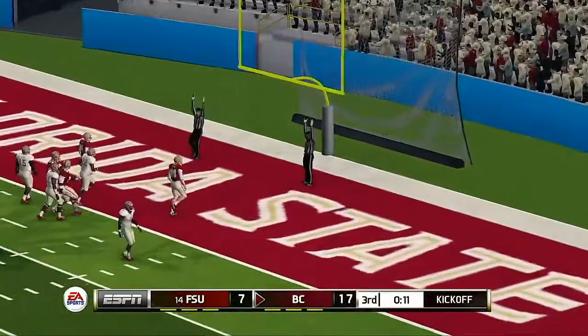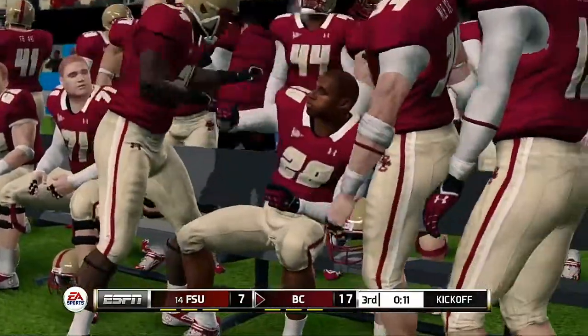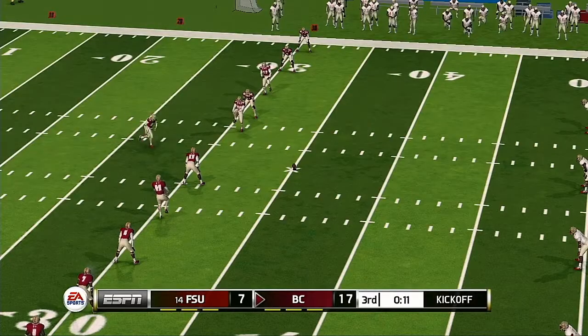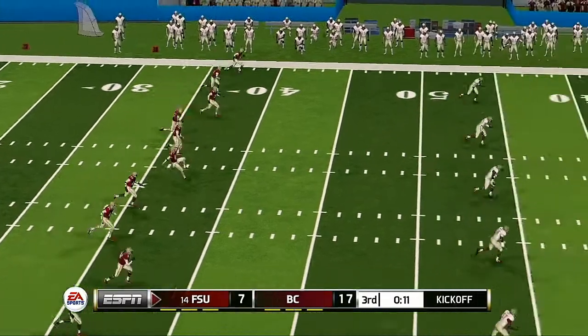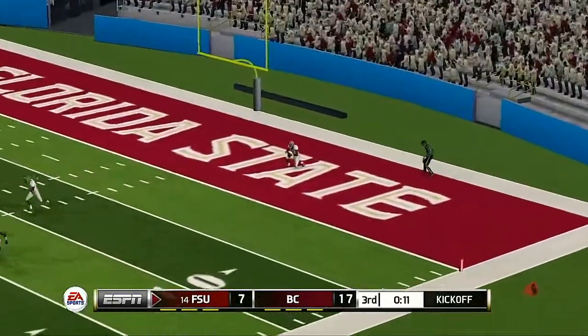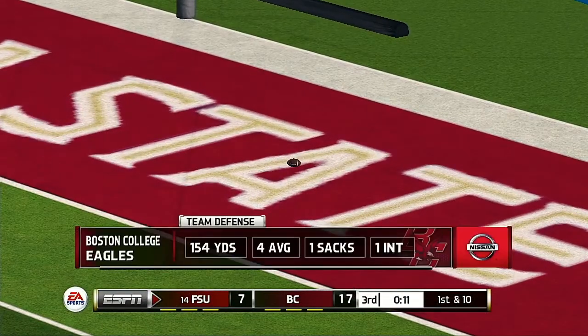He makes the PAT. Everyone's all lined up and ready for the kickoff. Sends it sailing downfield. And it goes into the end zone, down for a touchback. The Eagles continue to get it done on the defensive side of the football, Kirk.